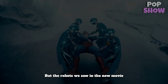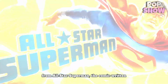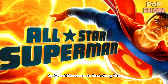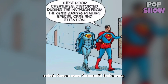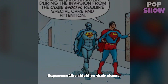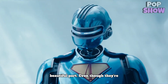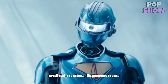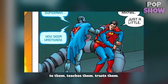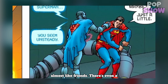But the robots we saw in the new movie teaser, they look much more like the ones from All-Star Superman, the comic written by Grant Morrison. In that story, the robots have a more humanoid look: arms, legs, capes on their backs, and a Superman-like shield on their chests, each one with a number. And here's the beautiful part: even though they're artificial creations, Superman treats them with kindness and respect. He talks to them, teaches them, trusts them. They're more than assistants, they're almost like friends.